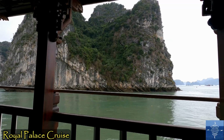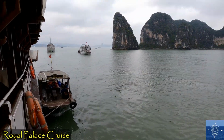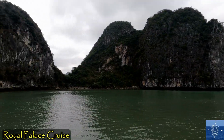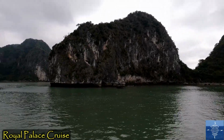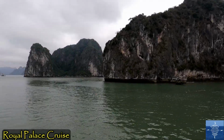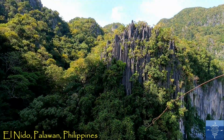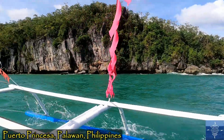The limestone karst formations are spectacular. The area was a shallow sea 250 million years ago, and the karsts were formed over 200 million years. UNESCO has recognized their geological significance and value, but the formations that we saw in Palawan, Philippines are geologically identical to Ha Long Bay, with a small fraction of the tourist traffic.